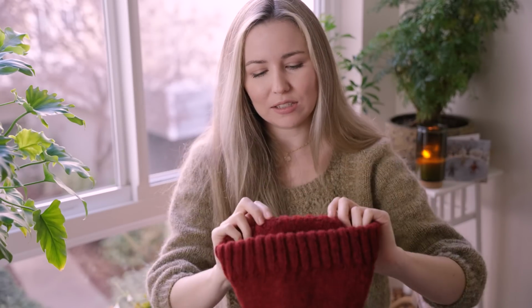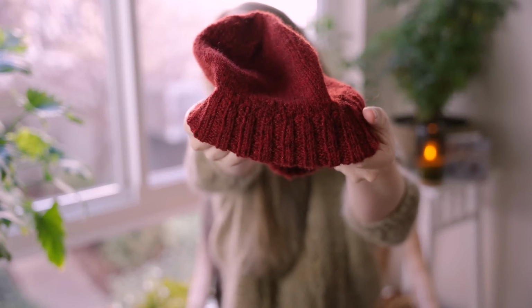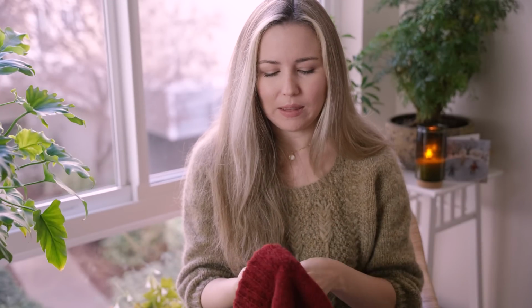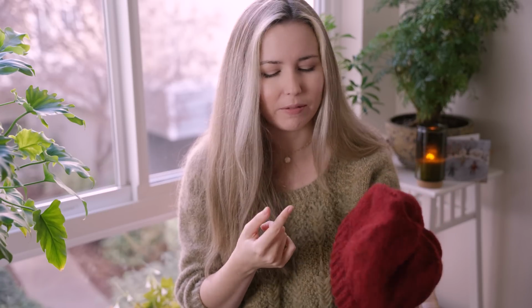So I just cast on as usual and then knit in 2x2 ribbing, and I knit double the length that I wanted for the actual brim. And then once I got that finished, I just knit them together. There's probably tutorials online on how to do this, but you just knit two together all the way around. You put all the stitches from the bottom on a cable needle, and then all the stitches that are live from before on a cable needle, and then I just knit those together all the way around.